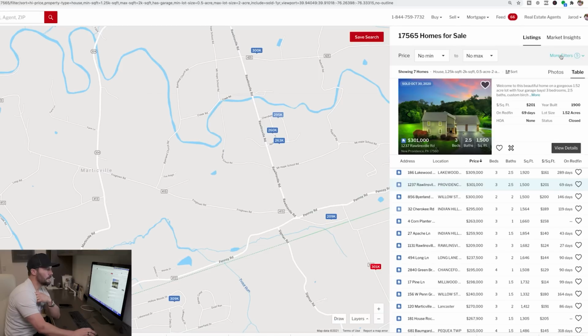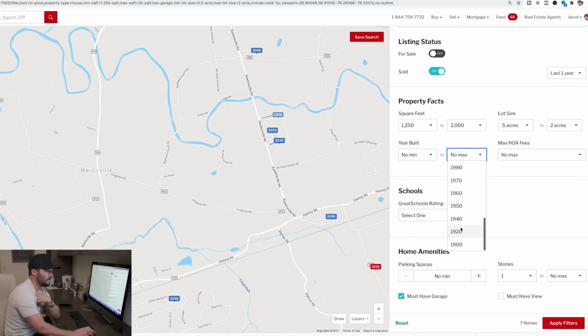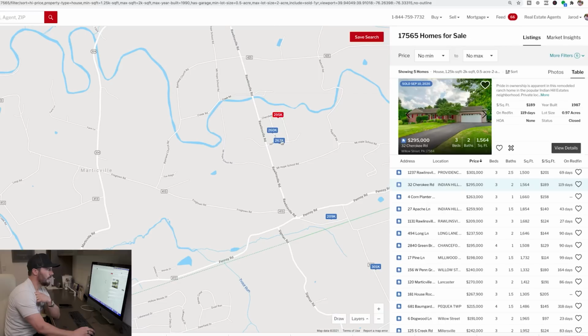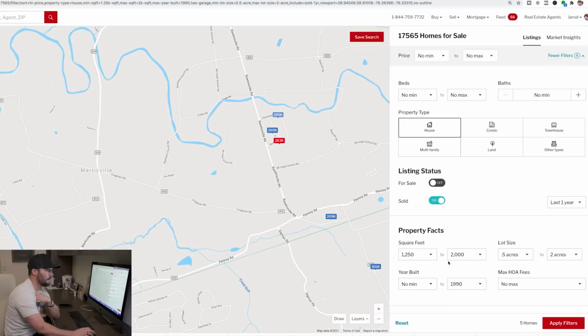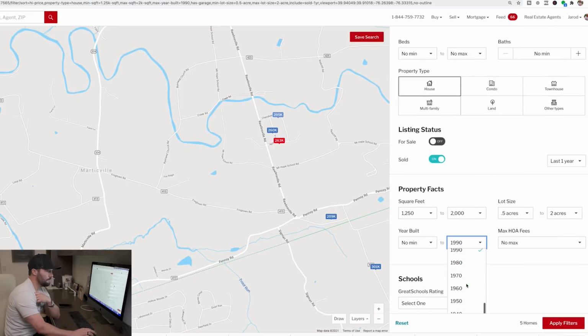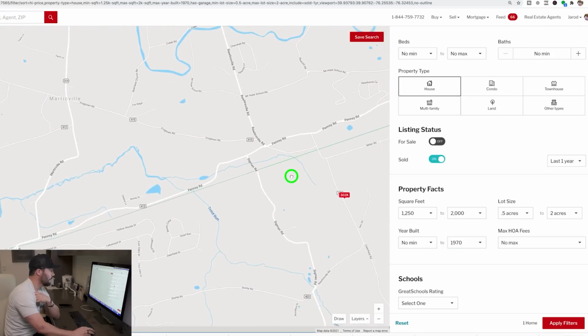Oh, one other filter I wanted to put was, let's not go anything newer. So we'll go nothing newer than 1950. Oh, that got rid of everything. That's not gonna work. Let's go newer than 1980. Okay, so wow, we got some newer homes. This one's newer, yeah. This one's newer. Those are gonna be way different. So I think we put that filter back in there. Let's put it back at 1970. Okay, so that got rid of everything. So there's not that many comps that are older homes.